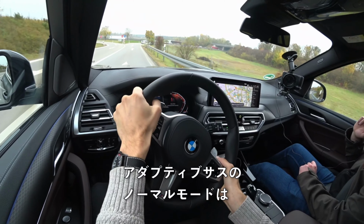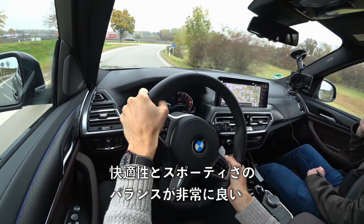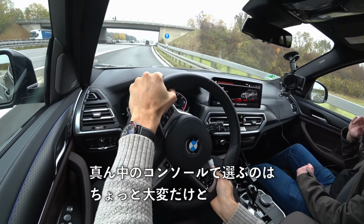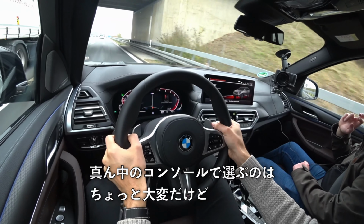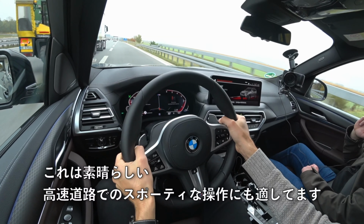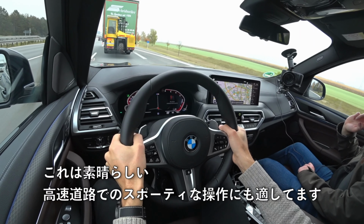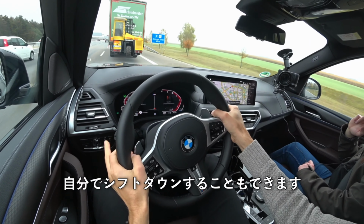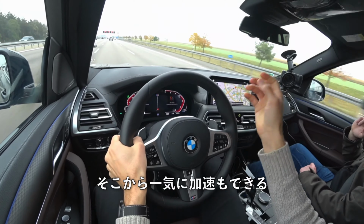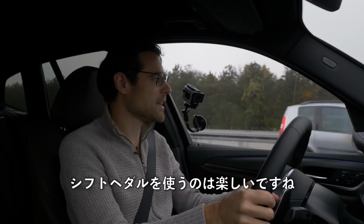So the adaptive suspension here in a normal mode, very good balance of comfort and sportiness. And when you go for the sport mode, yeah, the only thing that's kind of distracting is to pick it in the middle console. So in the sporty mode, you have a little bit more feedback from the suspension. That's good, for example, also for some sporty maneuvers here on the motorway. You can also shift down yourself here, and then you also have a quicker acceleration from that. So using these shifting paddles is also a lot of fun.